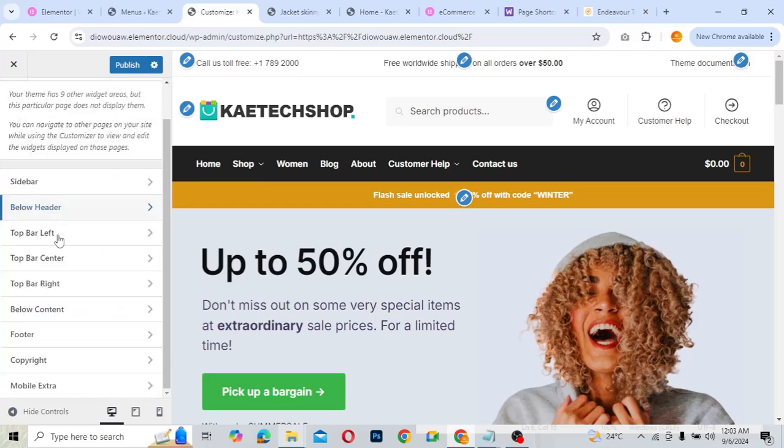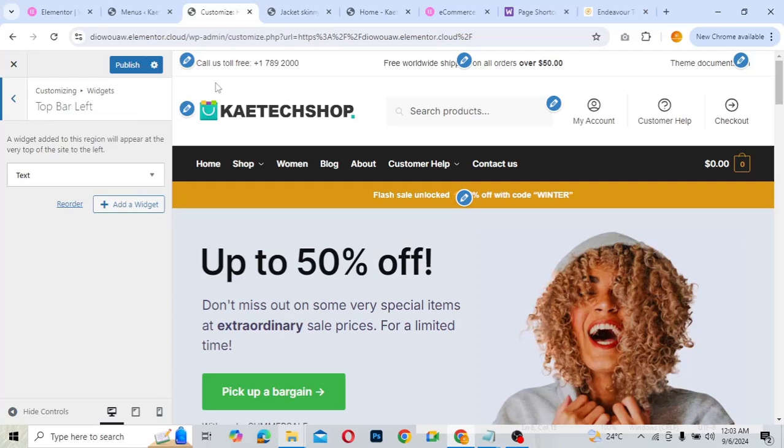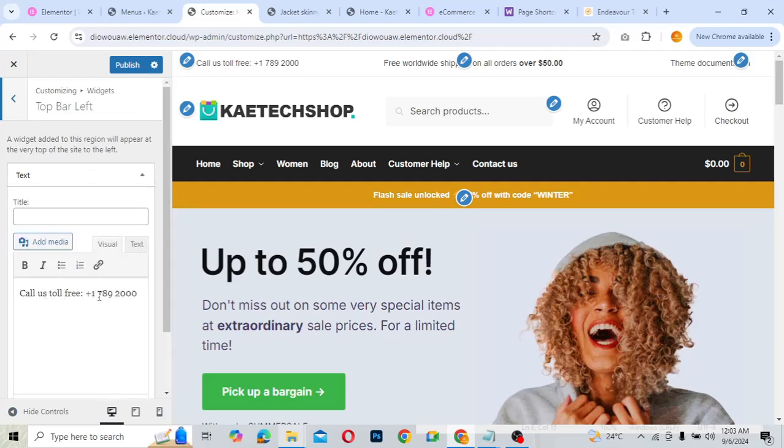Now let's go to top bar left. Let's look at it. It says toll free. Since I'm in Ghana, I can enter my Ghana number over here, and then people can get in contact with me when they get to my website.